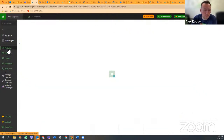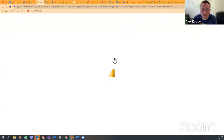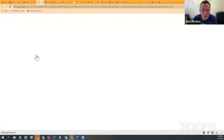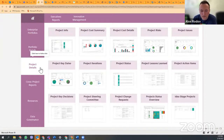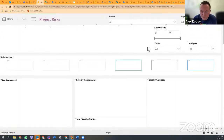Okay, so if I would want to go to some of these reports, I'm going to go to the sample here, and the sample is basically suggesting that we have all these reports available as soon as you sign up for a trial. There's a free trial. You can just click and go through the very easy setup of the trial. You would get access to all these reports. You'll be able to have all these templates available for you.